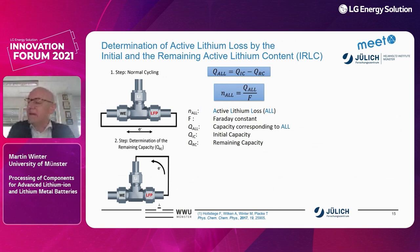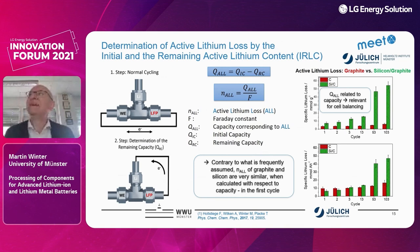And then we know exactly how much lithium has been lost because we then know the capacity from this experiment. And this gives us very interesting results. If we look here at the active lithium loss of graphite against silicon graphite, determined by the IRLC method, we see two graphs. One where we look at the specific lithium loss in millimole per gram.